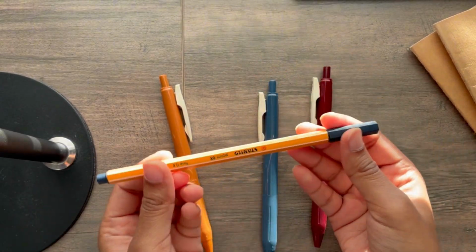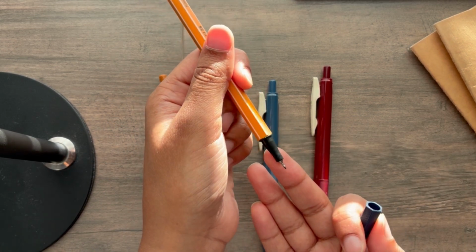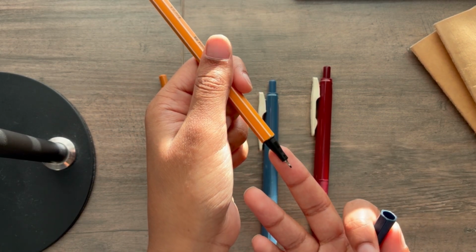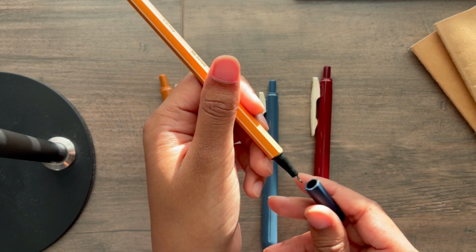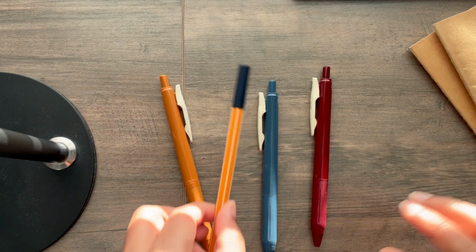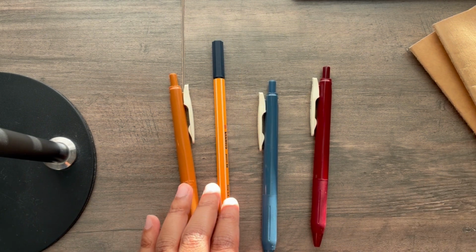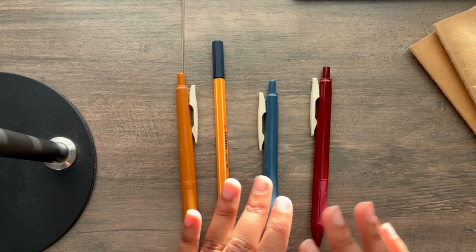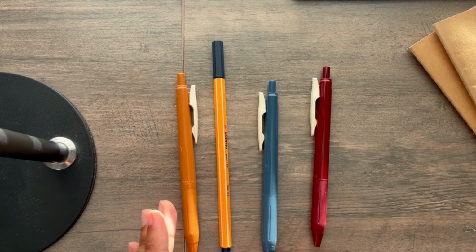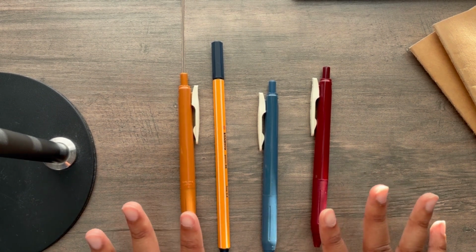I also have my Stabilo pen here. This one has a really fine point, so when I'm wanting to write in a small space or have really small fine handwriting, this is the pen I reach for. And when I'm taking notes, I use this pen as a highlighter of sorts, or just to change the color for more important definitions. That's when I reach for this pen. Those are my colorful pens.